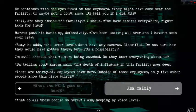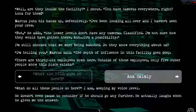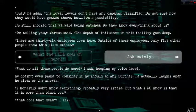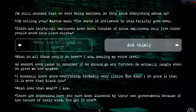What do all these people do here? I ask, keeping my voice level. He doesn't even pause to consider if he should go any further. He actually laughs when he gives me the answer. I actually don't know everything. Probably very little. But what I do know is that this is more than Black Ops.